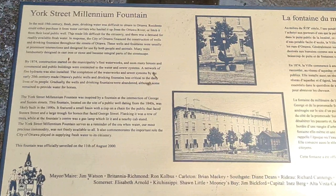This made life difficult for the citizens, and there was a demand for readily available fresh water. In response, the City of Ottawa financed the construction of wells and drinking fountains throughout the streets of Ottawa. These wells and fountains were usually at prominent intersections and designed for use by both people and animals.